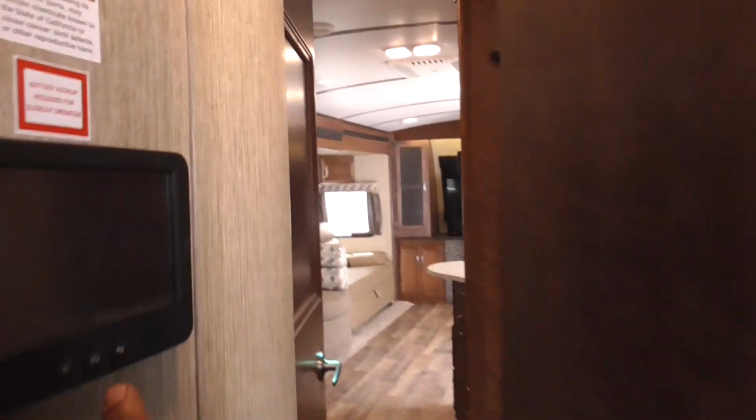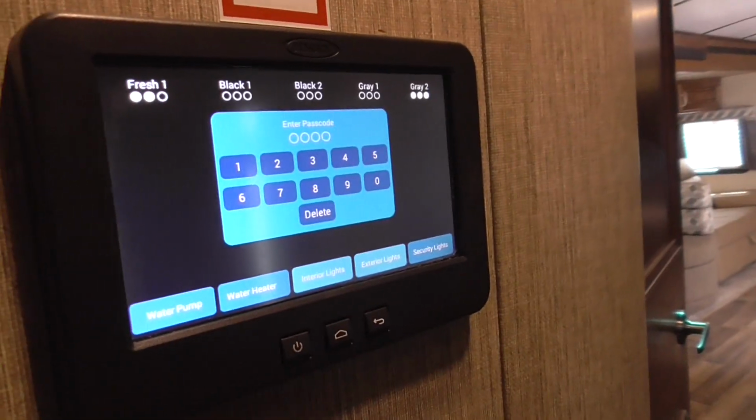Anyway, going back into here, this is a really nice travel trailer, folks. Here's that touchscreen system I was telling you about.